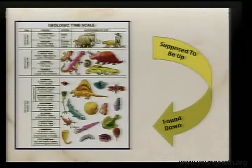And they say, wait a minute, that's not what you need to find. What you need to find is things that are supposed to be the other way around. Things that are supposed to be up that are found down. Now, maybe you can have things living on the razor edge of extinction for 70 million years and no fossils after having a bunch of them for a long time, and then still be alive. That's incredible, but they can imagine that.